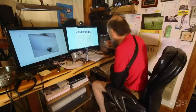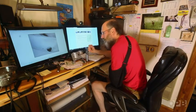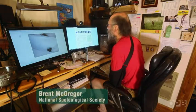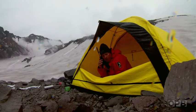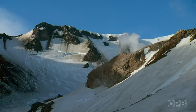Eddie's longtime caving partner, Brent McGregor, was injured while scouting for this Mount St. Helens trip. Instead of leading the expedition, he agreed to be our link to the outside world. So what is the forecast? Yeah, if you can read it off starting tonight. Tonight, they're calling for rain with a low around 47, new precipitation amounts between a quarter and half an inch are possible. Okay.